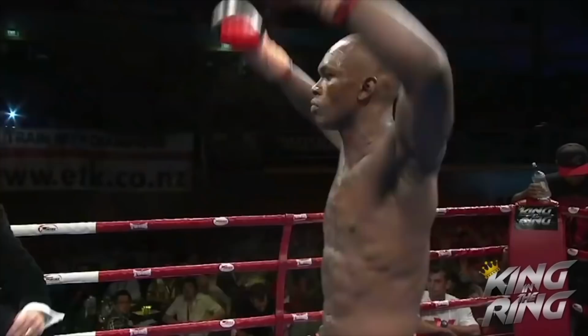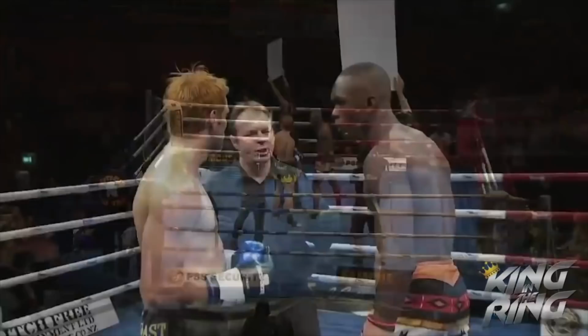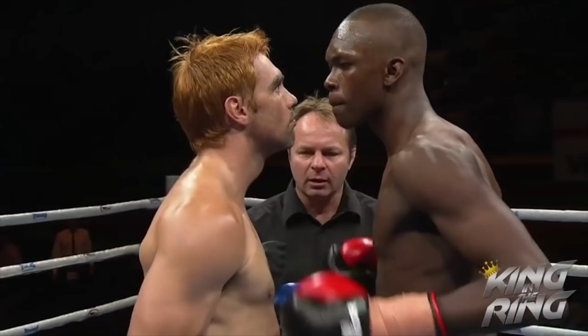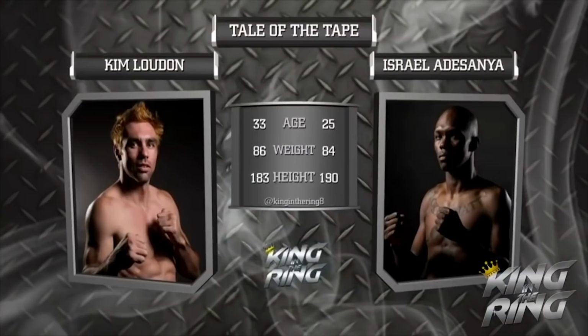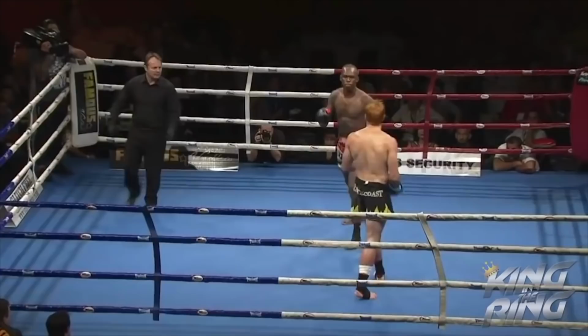Three-minute rounds, with the referee in charge the Rebel John Conway. Intensity is apparent, Kim Loudon. He is older, the weights are similar. Adesanya has a notable height advantage. And the records are pretty much even at 43 fights apiece. And we are underway. Adesanya starting off low early.